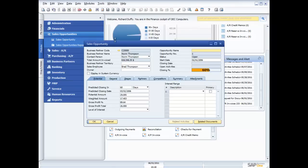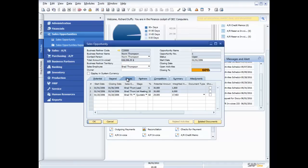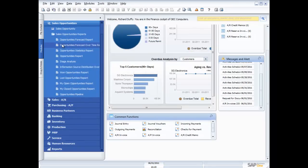I can record all kinds of information about this opportunity, the potential, some general information if I'm working with a channel partner to sell that product. If you're selling through distributors, for example, you can record which distributor is involved. You can customize the sales cycle so it matches your sales process exactly. And then once you've got all that information in there, reporting is really, really quick and really easy.